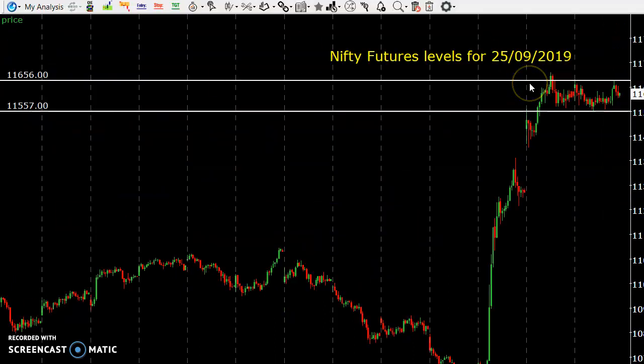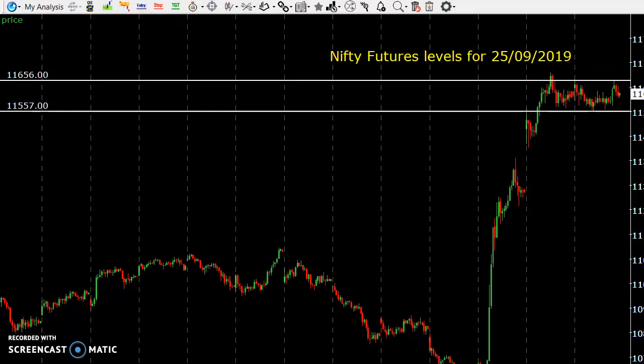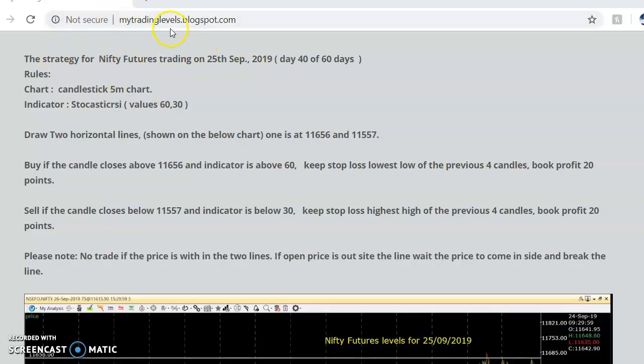These are the levels for tomorrow's Nifty futures. If the price goes above 11,656, we will buy and take profit of 20 points, keeping a stop loss as per our rule. I already mentioned these levels and how to trade Nifty futures and Bank Nifty futures on an intraday basis. Every day I'm posting on my blog, which you can see. This is the blog, mytradinglevels.blogspot.com. These are the levels, 11,656 and 11,557.